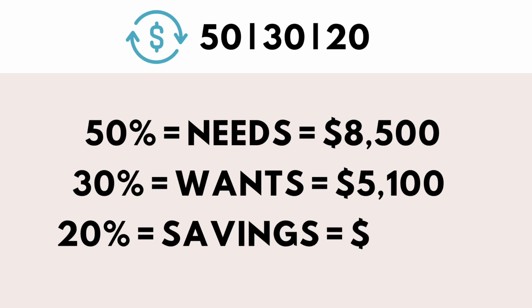For us, actually, this method doesn't really work since we want to save way more than the $3,400, and also our monthly expenses are not that high. We're definitely fortunate in that we can save a lot more.